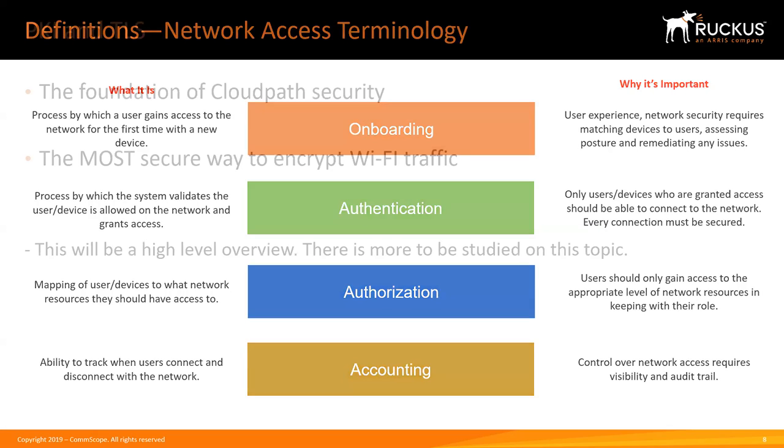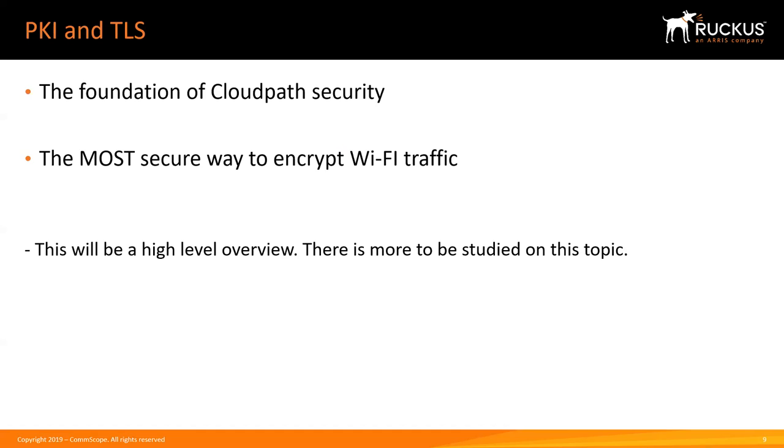So now for some fun stuff, PKI and TLS. PKI, if you don't know, and if you guys know this, forgive me, maybe a bit of a refresher. And just like Doug said, if you have questions, just ask. Don't worry about interrupting me, I'm totally cool with that. I want to make sure that this is useful for you.